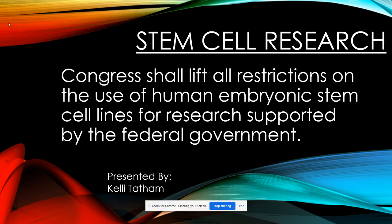Stem cell research is a fairly new area of research, but already there are laws in place that limit the funding provided by the government for such research and experiments to be conducted. That is why I propose that Congress shall lift all restrictions on the use of human embryonic stem cell lines for research supported by the federal government.